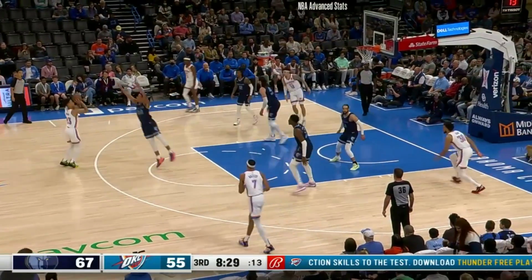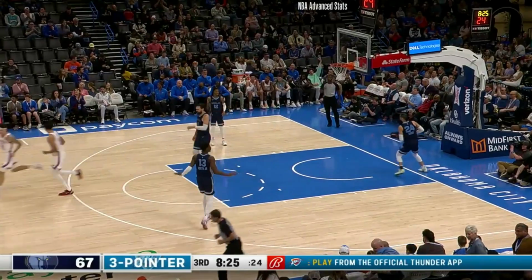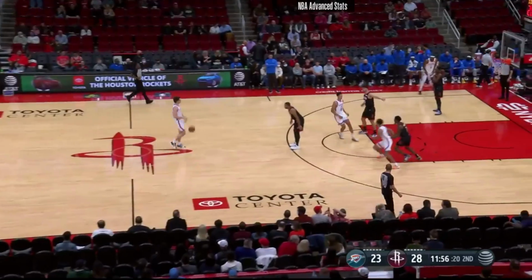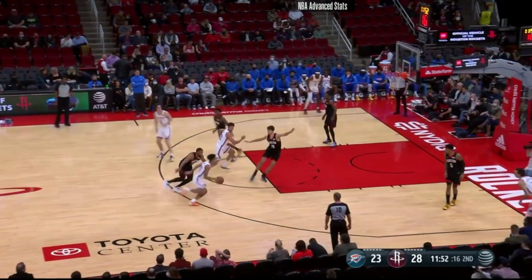He stripped Steven Adams, and he stripped Dillon Brooks, you remember, in this same quarter, as Tre Mann finally gets one to fall from distance. Finishing the first quarter by missing 11 of their last 15 shots.